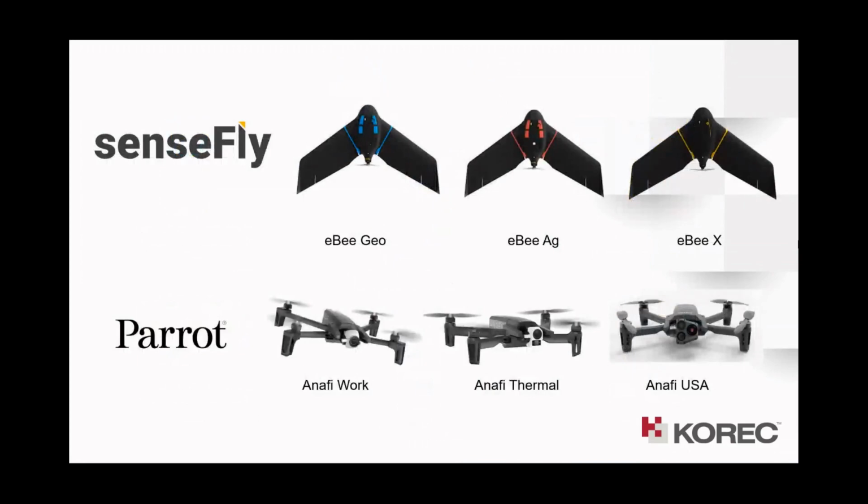We also have flying things. So we have the fixed wing solutions from Sensefly. So the new eBee Geo and eBee AG have been priced at an introduction level to the market for a fixed wing. So extremely cost effective.